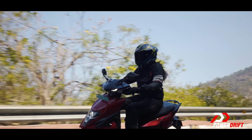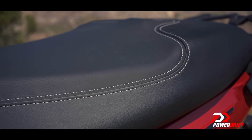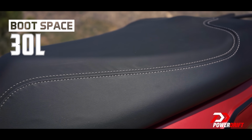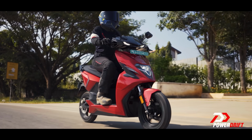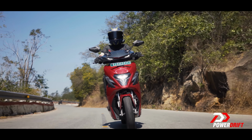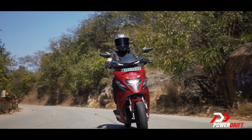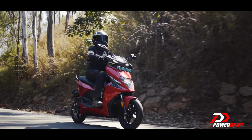Comfortable yet sporty. That's exactly how the Simple One feels on the move. The seat is well cushioned with ample space reserved for the rider. The rider's triangle offers a comfortable position well suited to my frame. Also, the floorboard is quite spacious, providing plenty of room even for larger boot sizes.